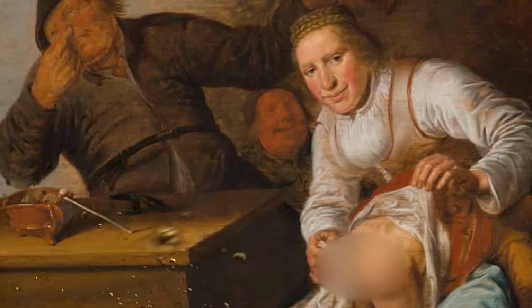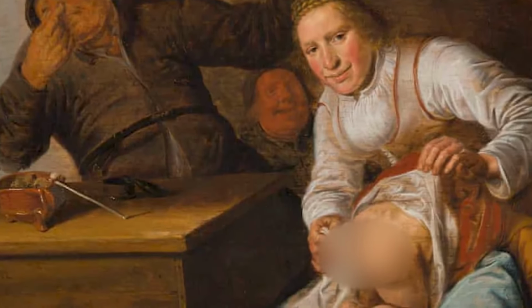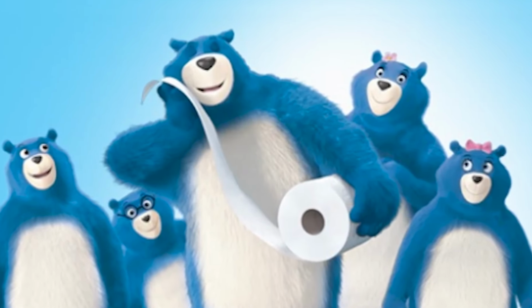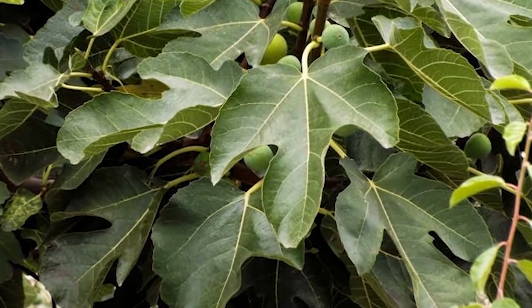Kicking off the list at number 10, wiper no wiping. On part 3 of the series, we of course brought up the worst job in royal history, the groom of the stool. Wiping was a royalty. We didn't have the fluffy bear family telling us to hashtag enjoy the go, where they used an incredible amount, just a wasteful amount of toilet paper. Those bears, so wasteful. We had to improvise back then and use leaves. And by we, I mean medieval peasants, not us.